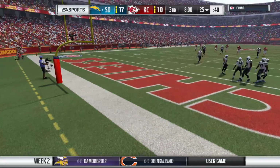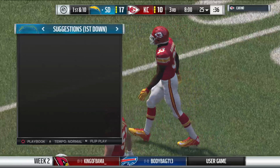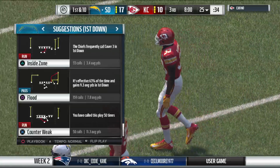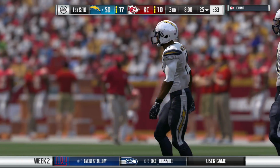And this will not be returnable. It's out of the back of the end zone for a touchback. Out comes the Chargers as they'll go on offense now to start this third quarter. They have the lead. Now they'll be looking to extend that lead.